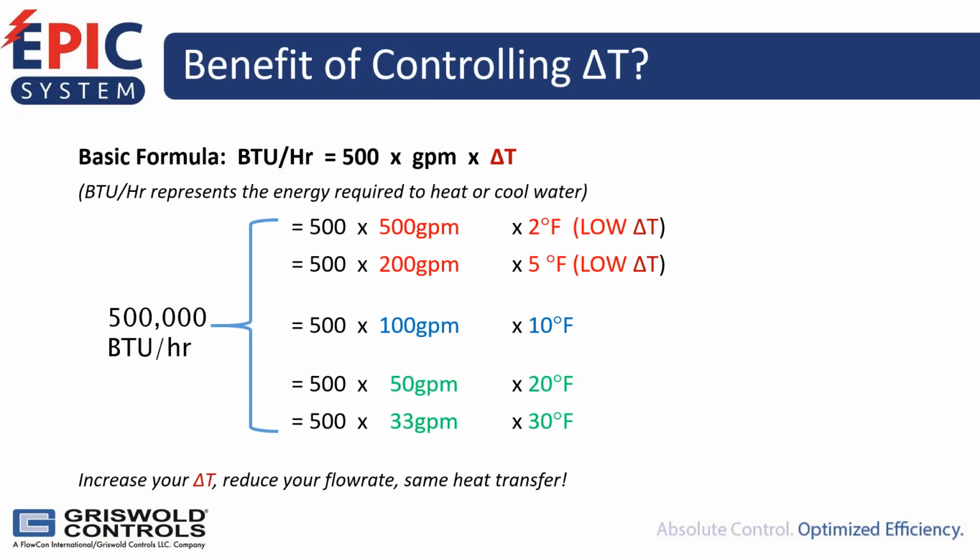So the benefit of controlling delta T, why is that important? Historically, at Griswold, we have always controlled the flow, and we have recommended that in controlling the flow, you are now impacting the delta T. And so this slide really shows the importance and how the flow rate and the delta T interact. You can see in the first row, we have a 2-degree delta T across some piece of heat transfer equipment. That requires 500 gallons per minute of water for that 2-degree delta T. If we are able to slow down the water and use less water and take it to 200 gallons per minute, you can see that we have improved the delta T to 5 degrees.